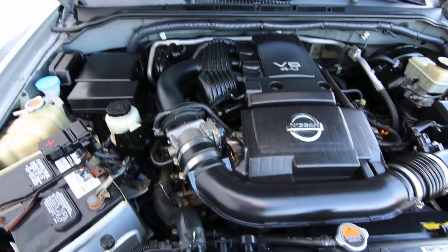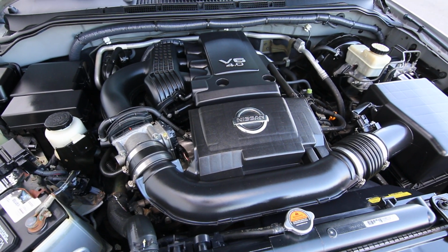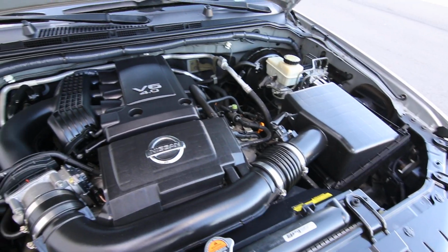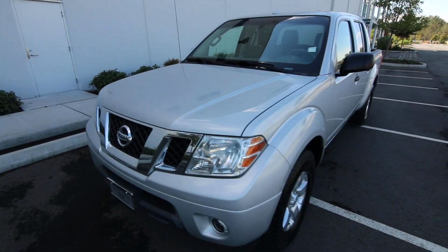And there's that fantastic 4-liter V6, definitely a big upgrade over the 4-cylinder engine. I think it's somewhere between 260 and 270 horsepower, plenty of power. Maintenance-free timing chain, so you never need to worry about the cost of replacing timing belts. One awesome engine.